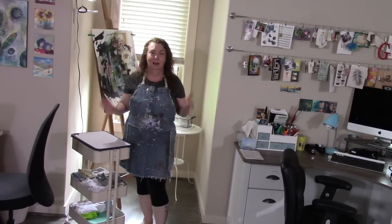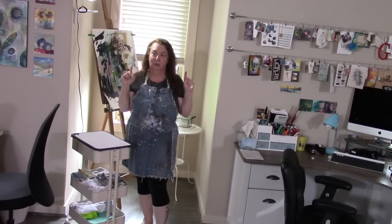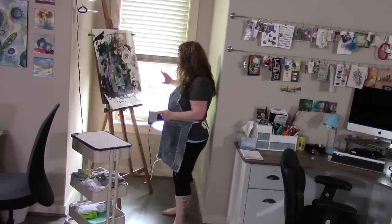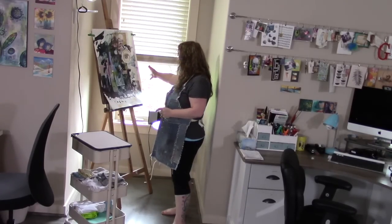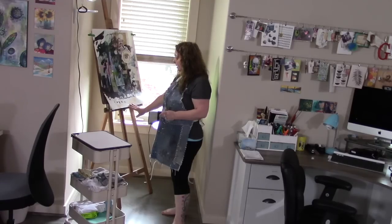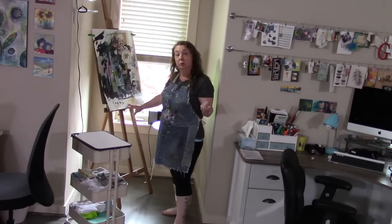Okay, this over here is my painting station. This room has two of these window bays in it. This is one of them. Again, it overlooks part of the driveway and the woods. And this is where my easel lives, and this is where I work on my not huge paintings.